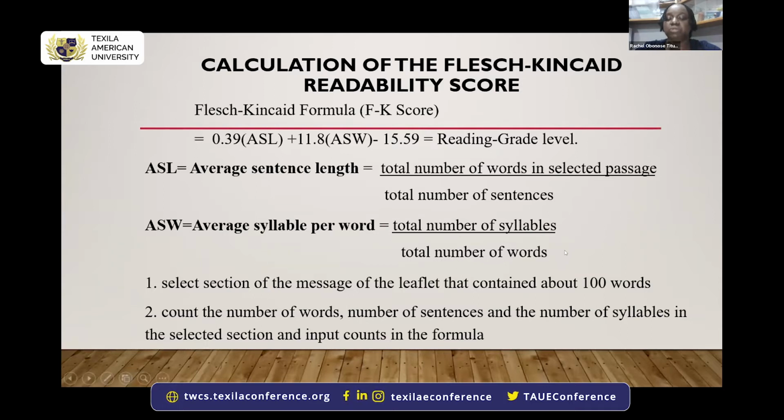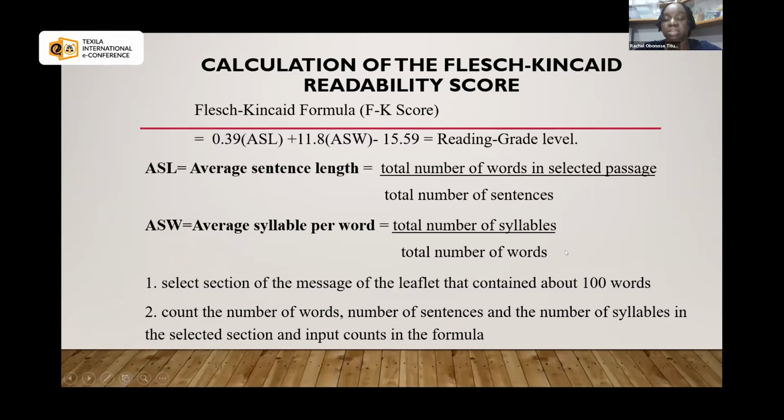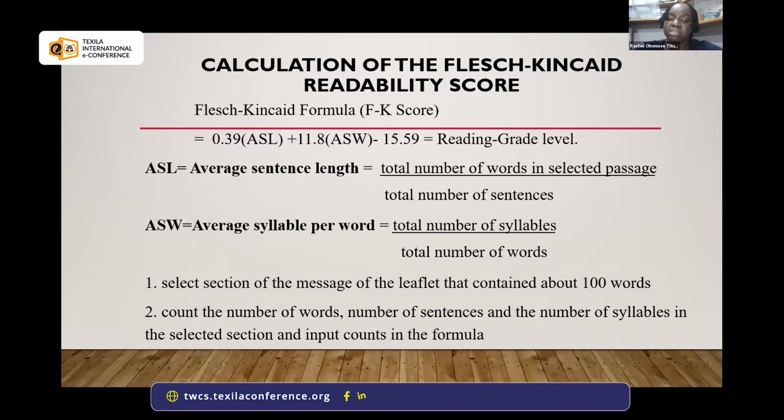We find from many readability literature that the pointers for difficulty or ease of a text are three major things: the length of the passage, the number of words in that selected passage, the number of sentences in that passage, and the total number of syllables in that passage. Those are predictors of difficulty or ease of a text.